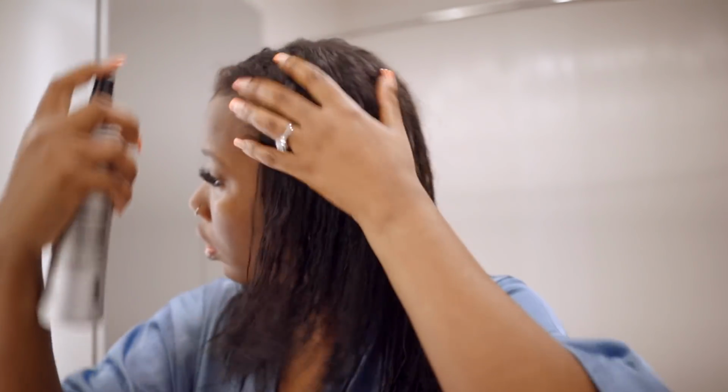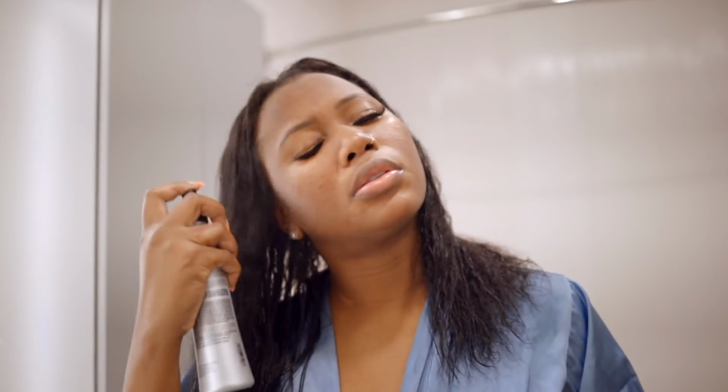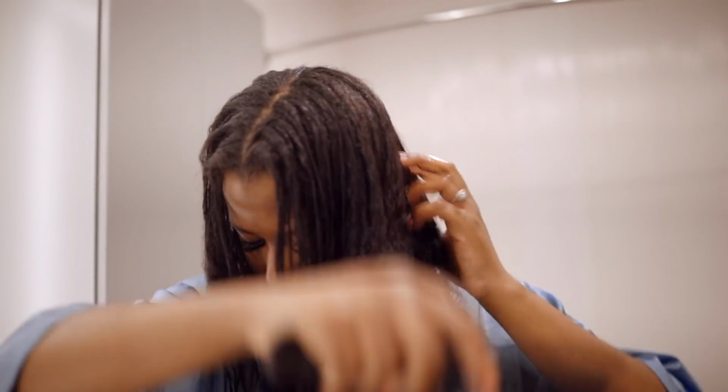I heard that this stuff was bomb and I'm so glad I used it for this wash day routine for you guys because it is literally worth the money. I ended up picking up like 3 Kenra products and it was so worth it. And that's why you gotta stay off TikTok, because TikTok will have you buying stuff, but there are things that you actually are gonna use. So I'm just gonna spray the leave-in conditioner in my hair, and then I'm gonna use my wide tooth comb to comb through my hair.